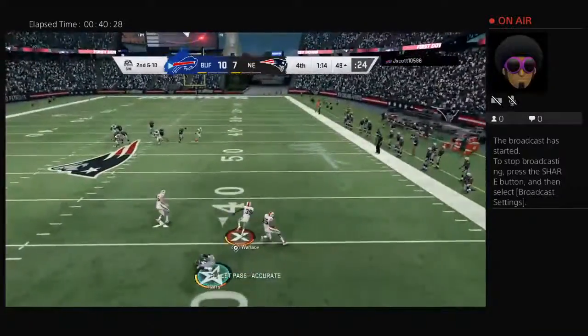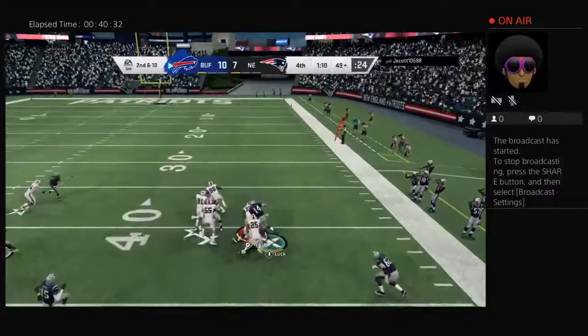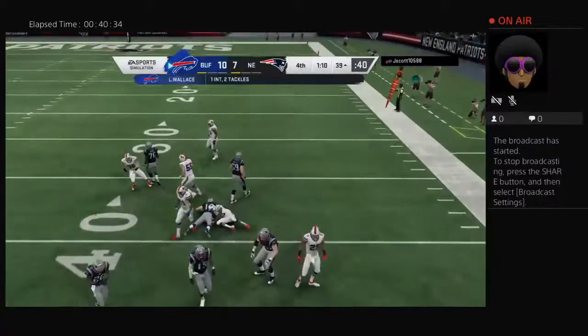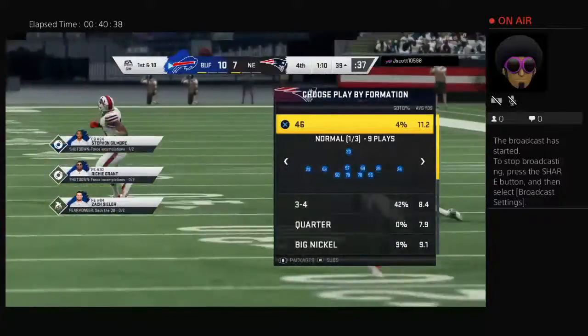Back to throw. And, oh, a crusher there as it's intercepted. Picked off at the 35. And he'll take this all the way down inside the 40. And that one, oh, it's going to hurt big time.